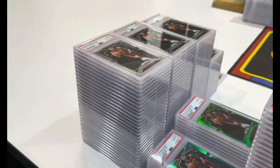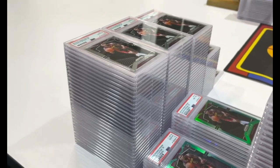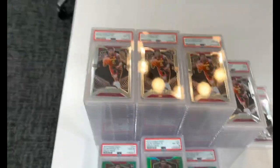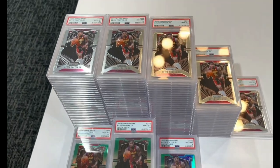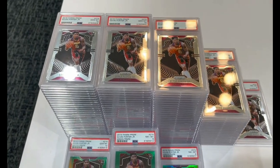So PSA has had these cards for 15 months. And so I'm going to show you the absolutely disastrous financial consequences of PSA shutting down and holding my cards for 15 months and not allowing me to cash out on what was an absolutely brilliant investment at the time had they been on point and returned the cards in, you know, 2, 3, 4 months.